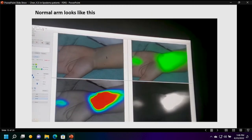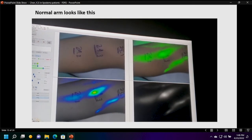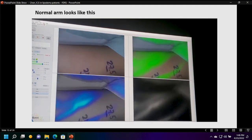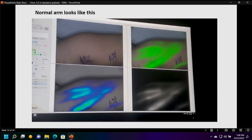But most frequently, okay, here's an example of what the normal study looks like. Here you can see a linear pattern going straight up from the hand, and now we're getting into the upper arm segment. I'm going to lift her sleeve, and then we can see the ICG going all the way into the armpit, reaching the axillary lymph node.